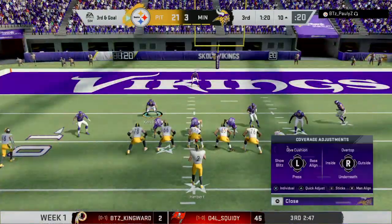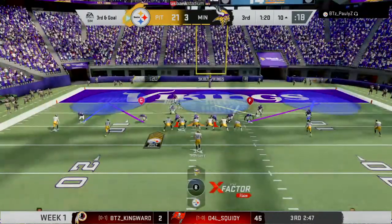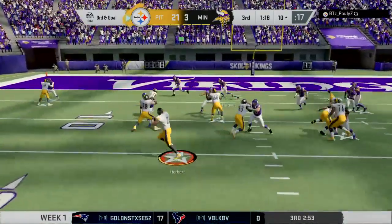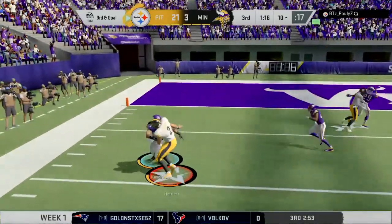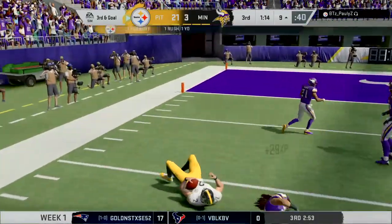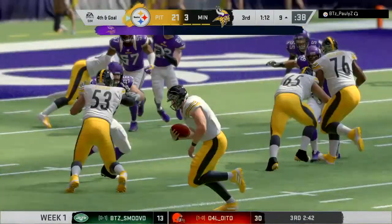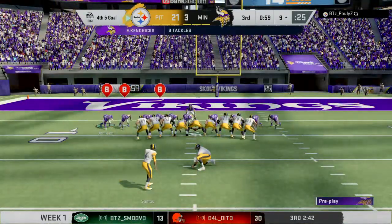Let's go now. 10 logo. 54. 80 weapons. And ready. He can run for it, and he will. And a short pickup there down to about the 9. The keeper nets him only a yard, and that's going to bring up 4th.